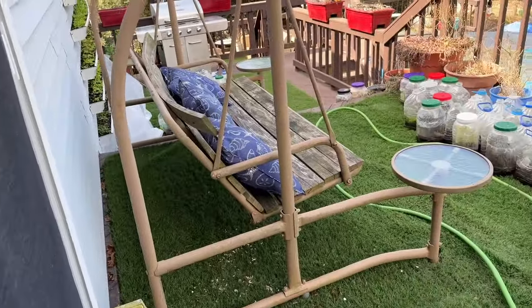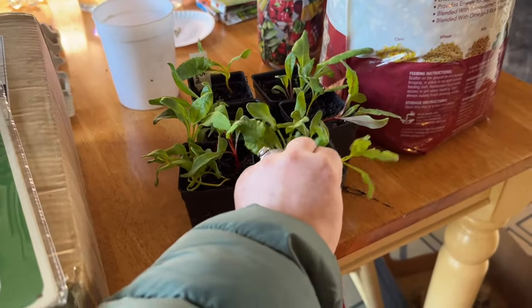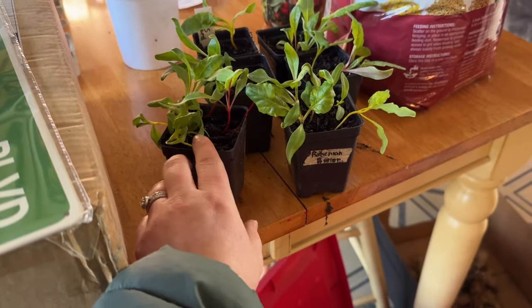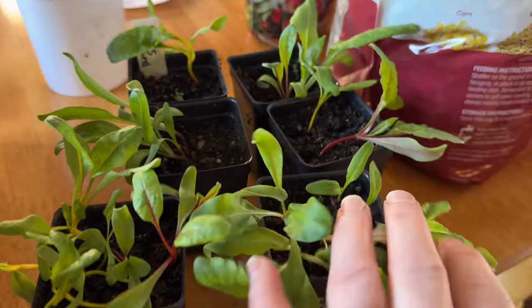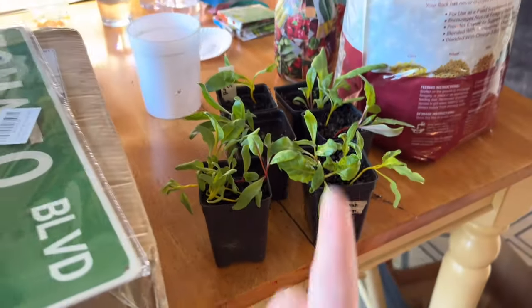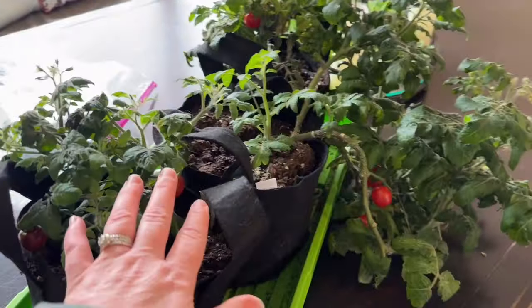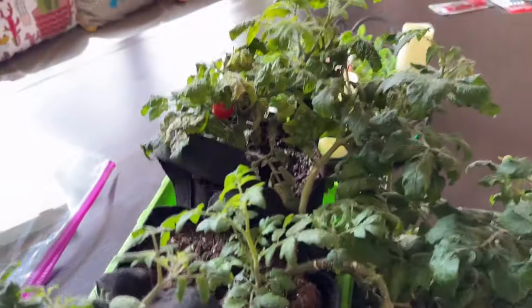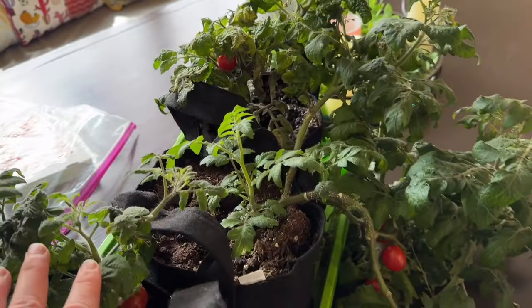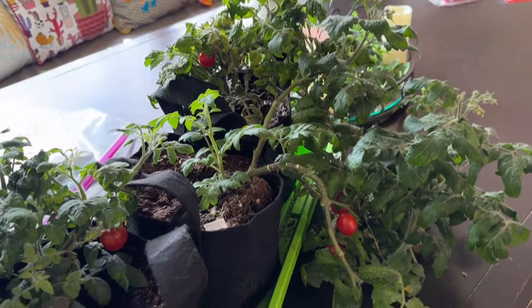But I'm headed inside because I'm up potting pepper plants. And I've also got some Swiss chard here that is going to get planted as well. Just different colored. There's yellow and orange and ruby red, I believe. So I'm going to plant all these up. And look at that. We're going to have a tomato taste test soon. I know I had said this in another vlog and I still haven't done it, but these three varieties are all different and I think we're going to do a tomato taste test in a couple days.